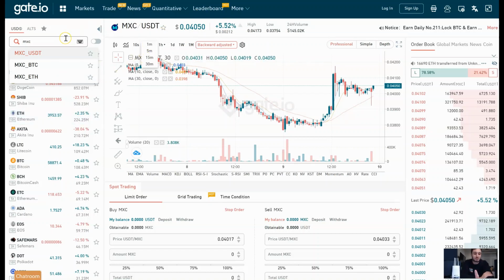So that was just my little quick MXC plug. But Gate.io is a completely legitimate exchange. I have it. I've been using it. I've transferred tokens in. I've transferred tokens out.